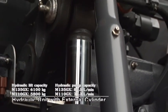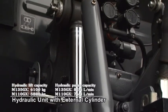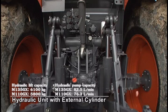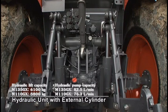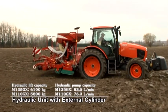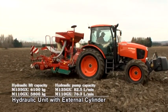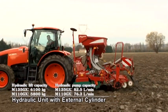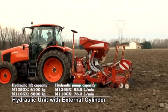With its large diameter external cylinder, the M135GX boasts a maximum hydraulic lift capacity of 6,100 kilograms and a hydraulic pump capacity of up to 82.5 liters per minute. This capacity can easily accommodate today's larger implements for greater work efficiency.